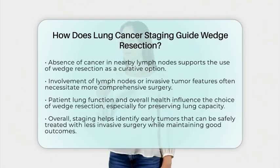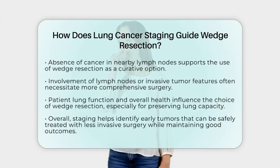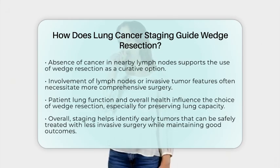In summary, lung cancer staging acts as a guide to identify which early tumors are best suited for wedge resection. It helps doctors choose a less invasive surgery that still offers good chances of controlling the cancer while preserving lung function. When the tumor is small, located on the outer part of the lung, and has no signs of spread, wedge resection can be a safe and effective option. For larger or more invasive tumors, or if lymph nodes are involved, more extensive surgery is usually necessary for the best outcome. Always remember, personalized treatment planning with your healthcare team is essential to find the most appropriate approach for each individual.